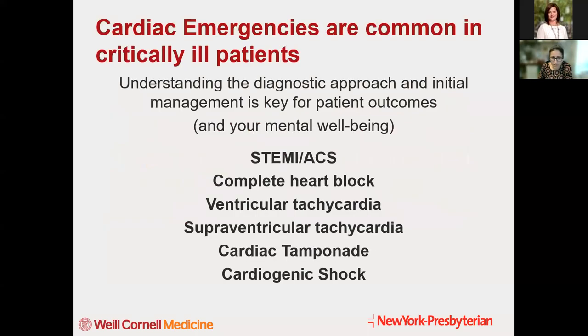It's messages like this that can be nerve-wracking, but I hope by the end of this lecture, we'll go over some approaches to the initial management for patients in the following categories: STEMI, complete heart block, ventricular tachycardia, supraventricular tachycardia, cardiac tamponade, and cardiogenic shock.